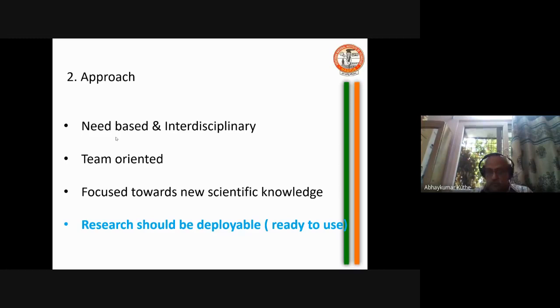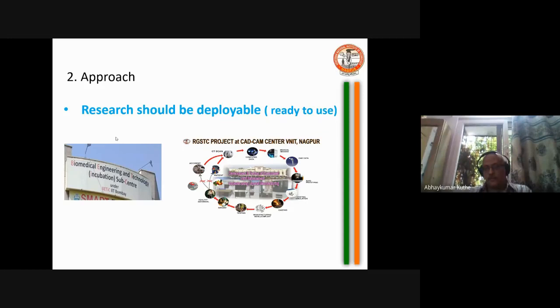The research should be deployable. That means ready to use. What exactly does it mean? Now, this is the project which we are presently executing at VNIT Nagpur. That is the Biomedical Engineering and Technology Incubation Subcenter under BETIC, IIT Bombay. BETIC is the title that we use as a short form for the whole thing.